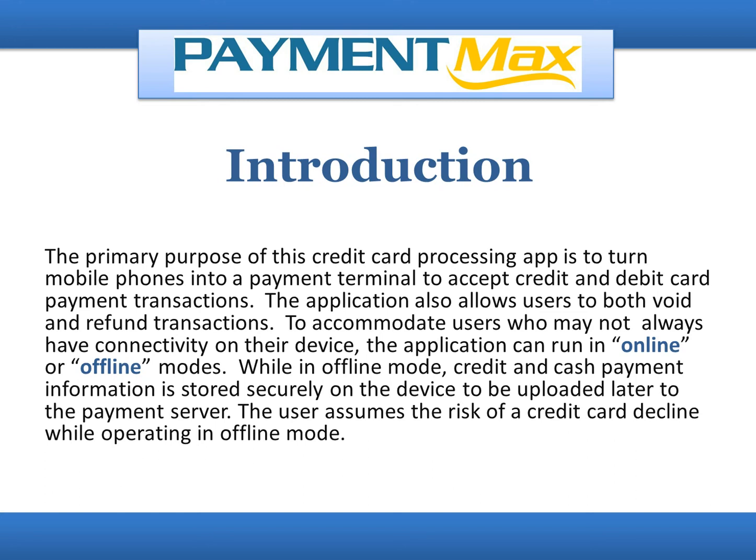To accommodate users who may not always have connectivity on their device, the application can run in online or offline modes. While in offline mode, credit and cash payment information is stored securely on the device to be uploaded later to the payment server. The user assumes the risk of a credit card decline while operating in offline mode.